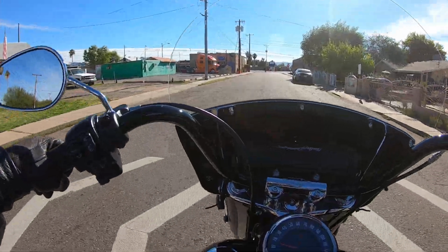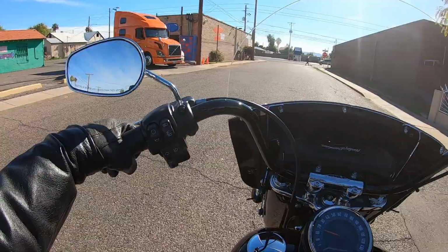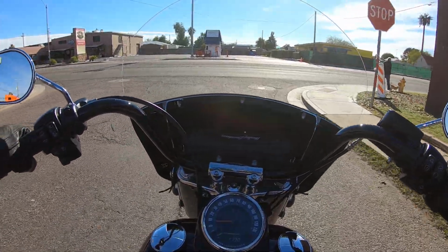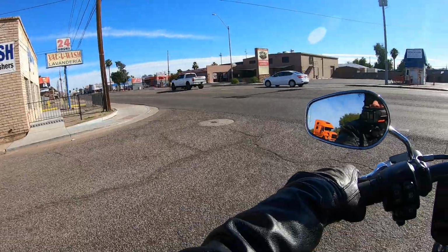It's about 60 degrees right now. It's finally getting pretty nice. But again, on the new bike, I got less than 50 miles on it. I'm going to try to get some break-in miles here, so I'm going to take it a little easier today than I normally do.